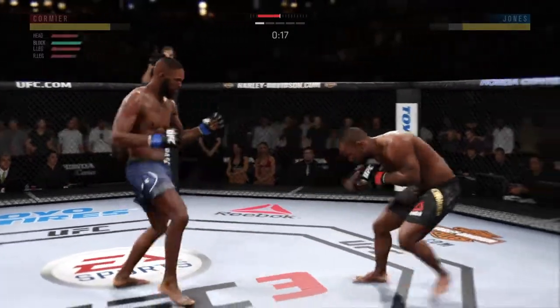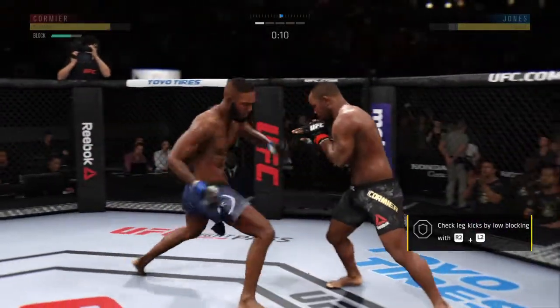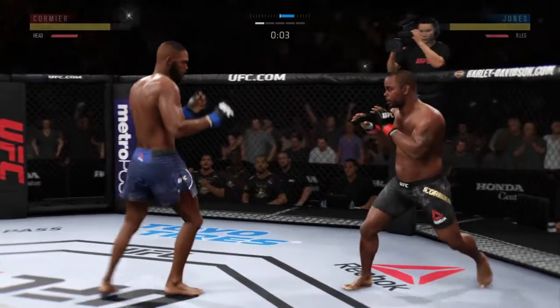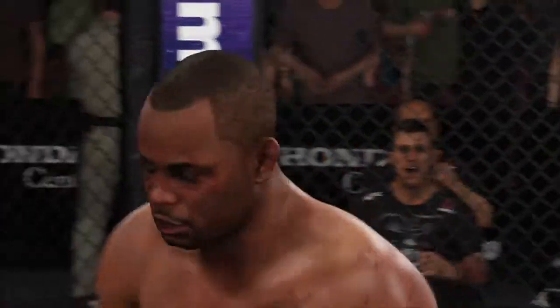Oh! What a leg kick! And he lands that leg kick again. Rocked him with that right hand. It looks like he's limping. That horn sounds, which means we have reached the end of round one.